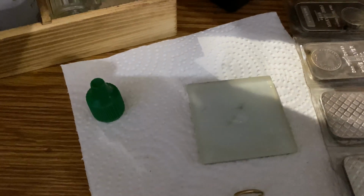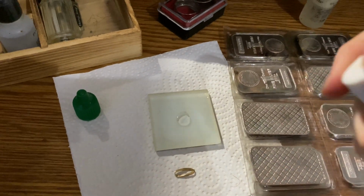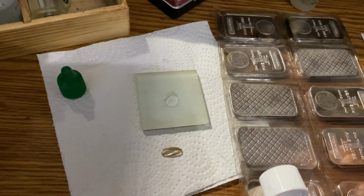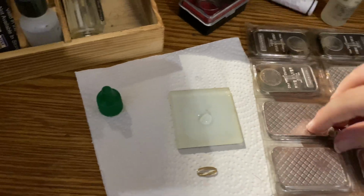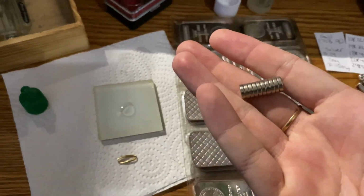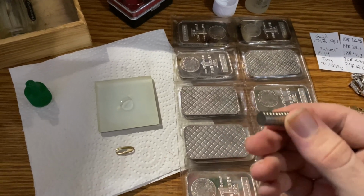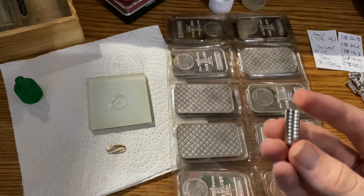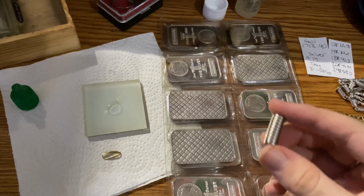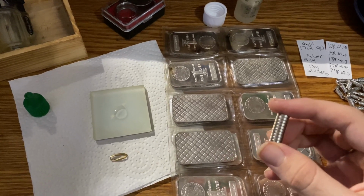Now, while that's going, I'm going to go ahead and show you an example of a rare earth magnet. Now, this is a rare earth magnet. They are very, very strong, so be careful what you get this around. You're not going to want to get this on your cell phone or things like that. You're going to want to keep it away from your laptops and all that good stuff. Now, this is a stack of 10. You can get them in different shapes and sizes, but I like these stacks because you can increase or decrease the strength based on how tall you stack them.